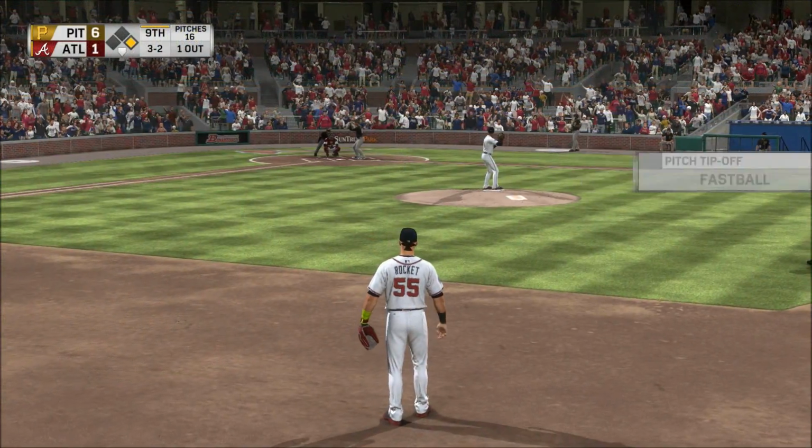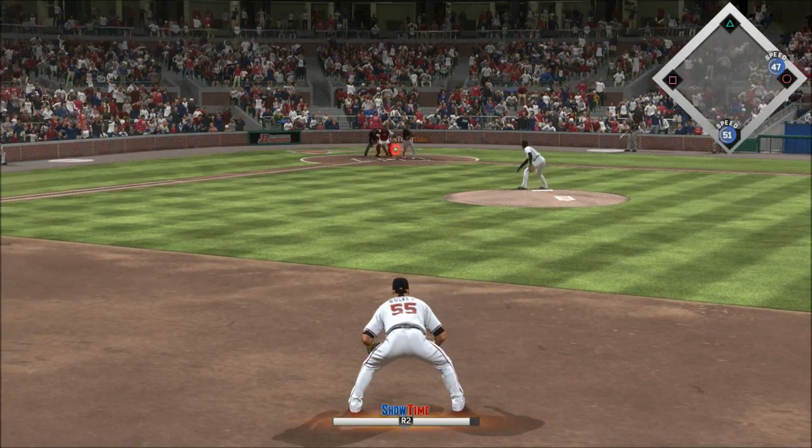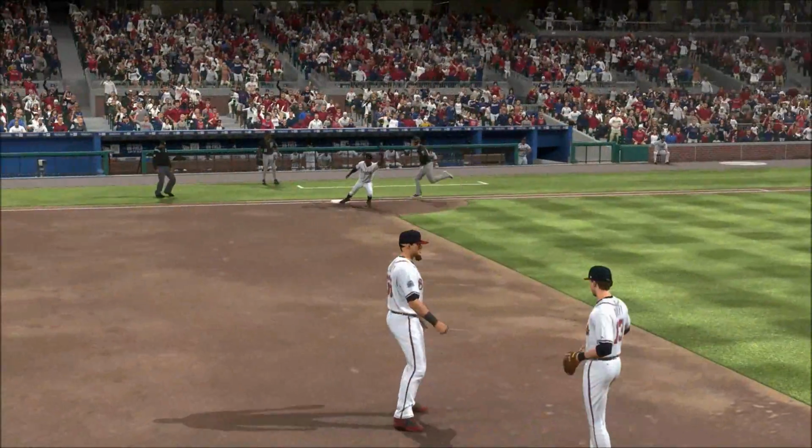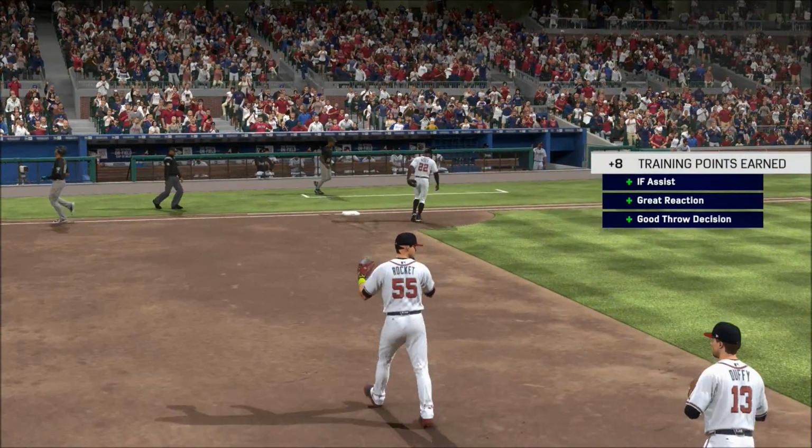Step back. Ground ball to second. This could be two. On to first as they get the double play.